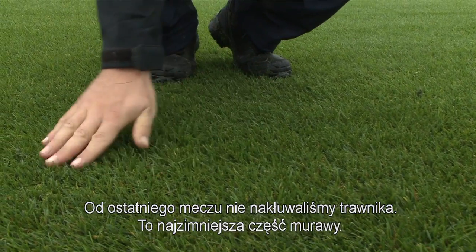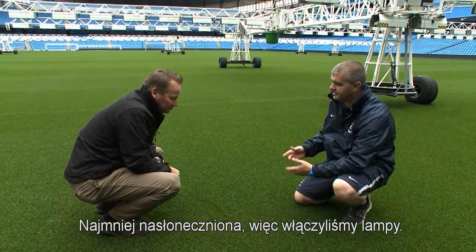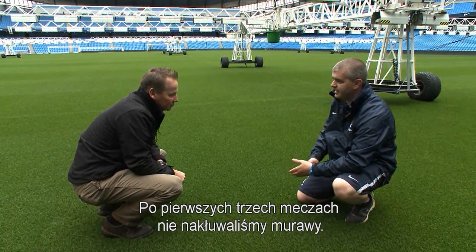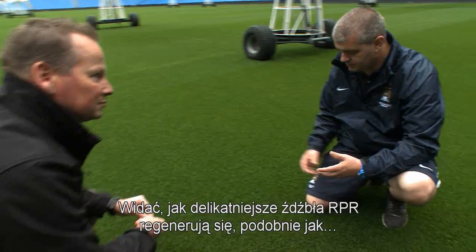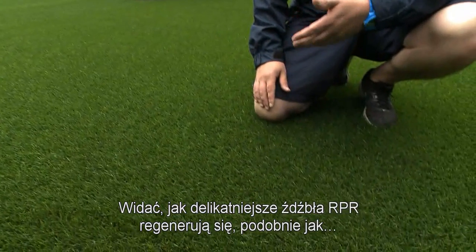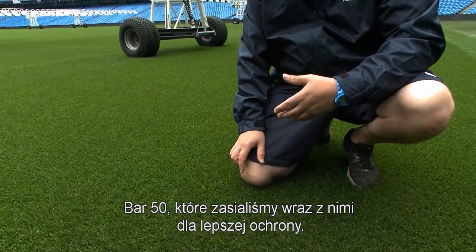What you see hasn't been divoted since the last game. We're at the south end of the stadium, which is the coldest, has the least light, hence why we've got the lights on now. But it's not been divoted for the first 3 games, after a game, or the day after. The actual regeneration, you see some of the finer leaves there, coming up from the RPR, as well as the bar 50, which we've oversown with to try and give us some protection.